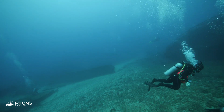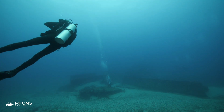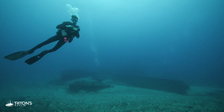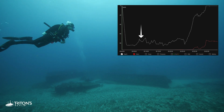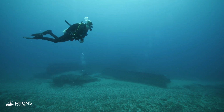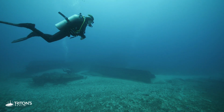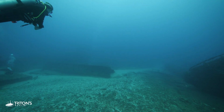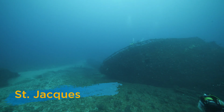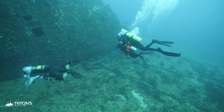The main cargo holds have been flattened by storms, and the wreck is spread out over a wide area, leaving tons of little areas to explore in addition to the larger bow and stern sections. The current here can be very strong, but on today's dive we find only a mild current, which allows us plenty of time to stop and explore. Leaving the Sha Sha behind, we head over to St. Jacques, hoping to happen upon some of the bull sharks that call the wrecks home.